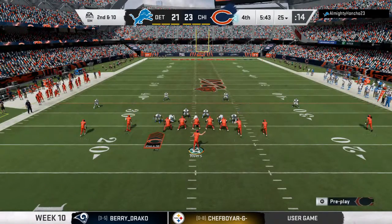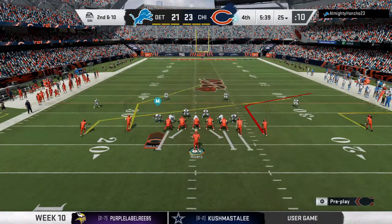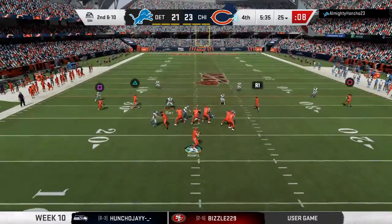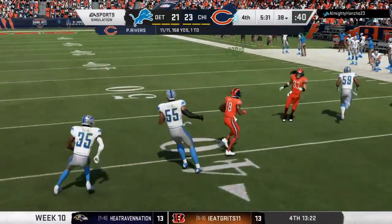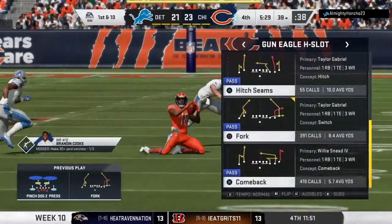Well, they had the run for no gain. Now they'll try again from the 25 on 2nd and 10. Don't let him breathe, defense. 25. Hey, go orange. Watch the twist. From the gun, Rivers. Going to throw right side here. Complete. Mark that down as a pickup of 13, and the Bears have the first.